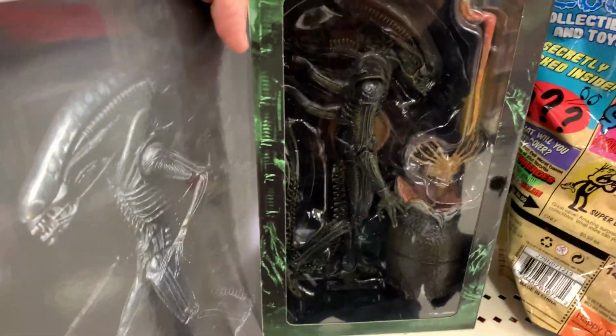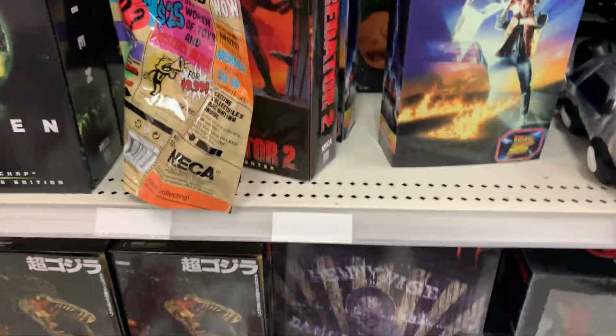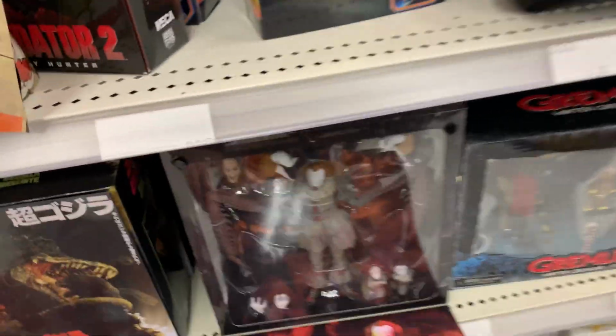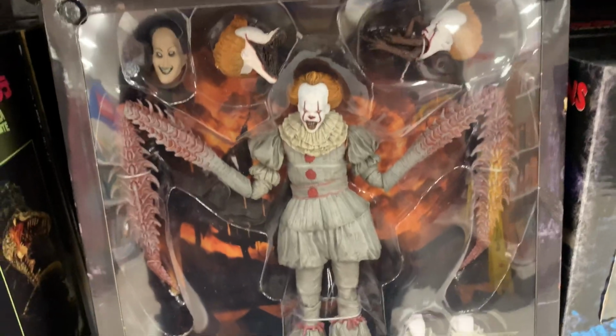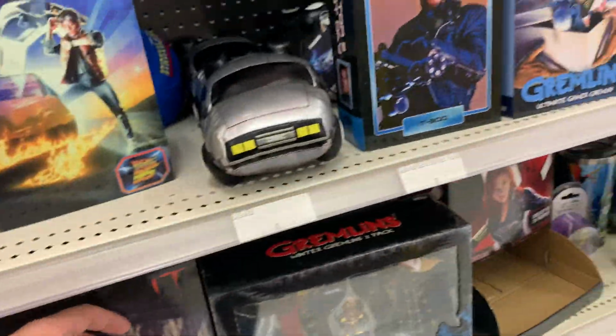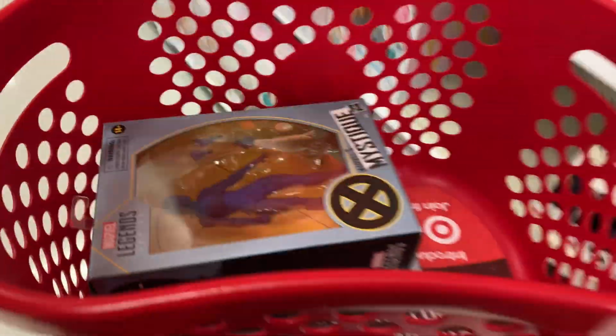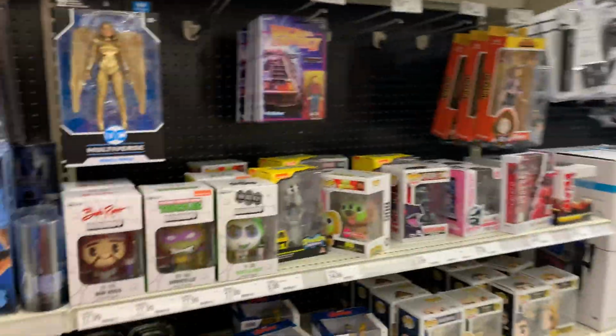Alien, look at that. That's actually pretty dope. Restock on the Dancing Clown. I really like this. Look at that. And that's dope. So I'm just gonna look around. They also have some of the Fox Marvel Legends, and I'm gonna look around and see what else we can find. So I'll be right back.